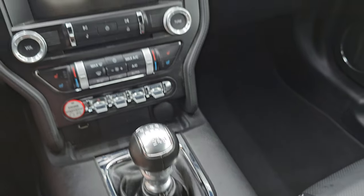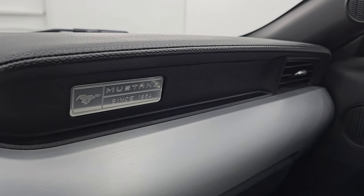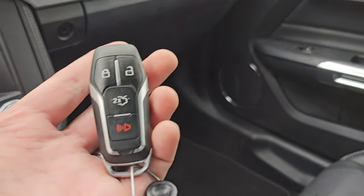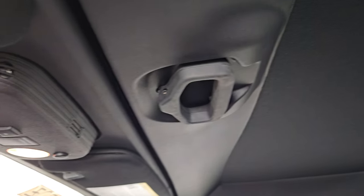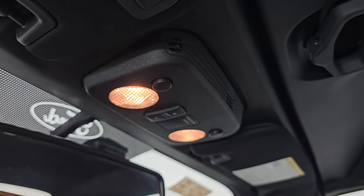And you get the 6-speed manual transmission, the silver finish dash, the Mustang logo right there, keyless entry with the trunk popper, and the passenger side floor mat and seat are in excellent condition as well. No rips or tears, and the inside of the soft top is absolutely perfect. You get map lights there, Homelink buttons for your garage door security systems and lighting systems.